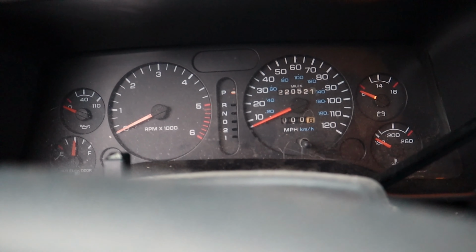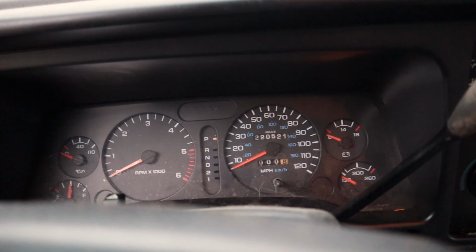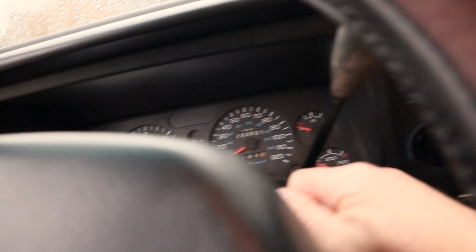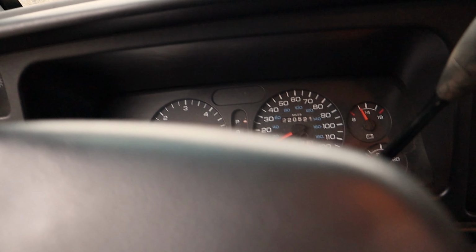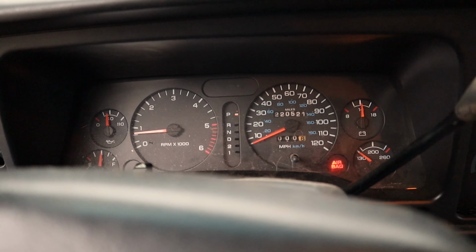But just to show you, I want to show you this. So we got 220,000 miles on her, and we'll stick the key in, and she fires right up. No check engine light. Like I said, no check engine light. She fires right up on the first turn.